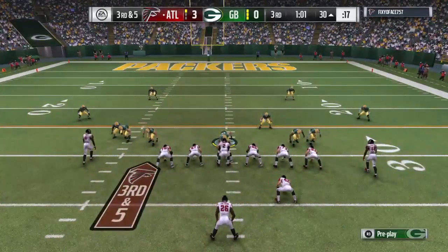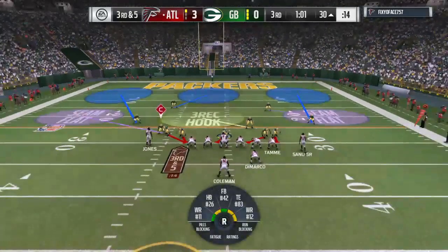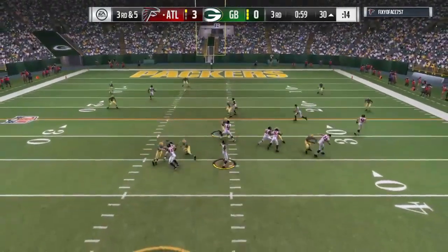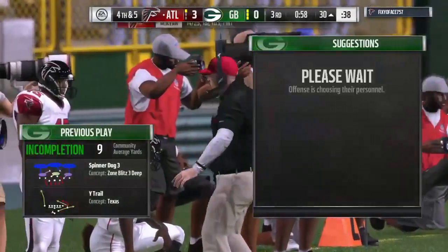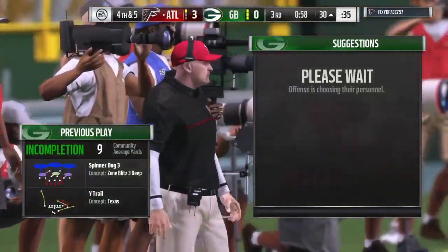So 3rd and 5, defensively expecting pass. They've got 6 DBs out there. Ryan. And that is incomplete. He was looking for Mohamed Sanu there. And that brings up 4th down.